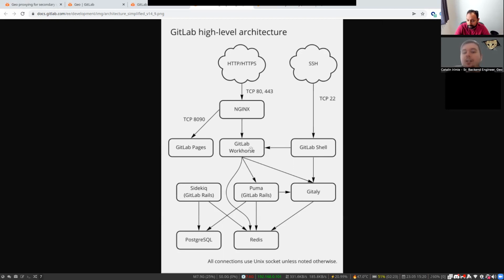Right. But for Git requests, like if you do a Git clone over HTTP, here is where, in Workhorse, we will check if it's available locally. We check with the local Rails API if it's available locally, if it's synced, if it's not out of date, and so on. If that's the case, then we will connect directly to the secondary Gitaly and serve the data back. Okay. I see. But from that perspective, nothing exactly should change.